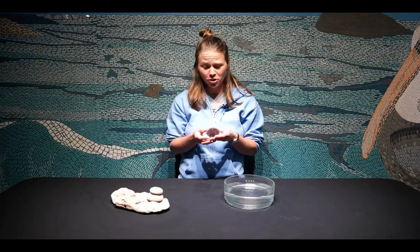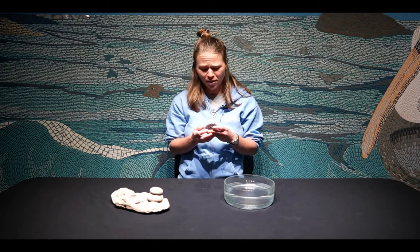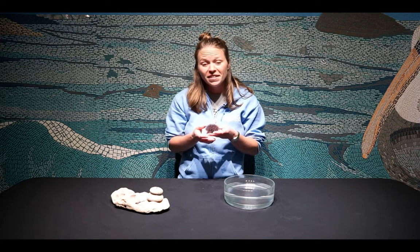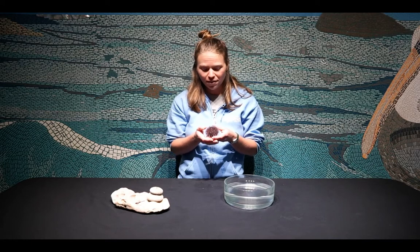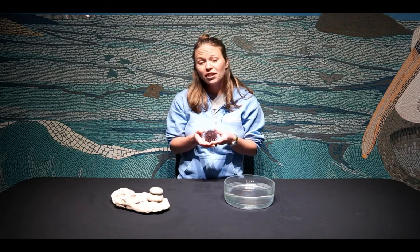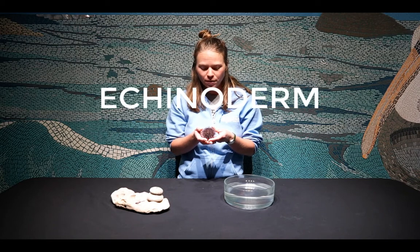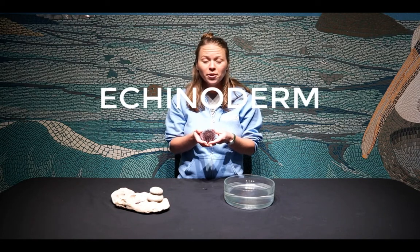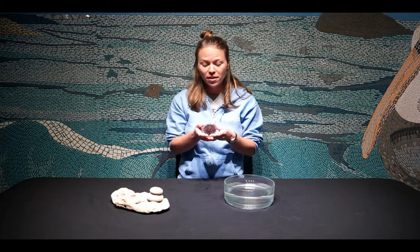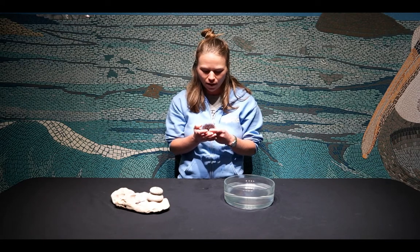Have you ever seen such a crazy critter before? This one sure looks like it would hurt if you stepped on it while at the beach. This is an animal called a sea urchin, and they're a very important part of our ecosystems here in coastal California. Sea urchins are a great example of an animal called an echinoderm. Now, echinoderm is a fancy word that scientists use to describe animals like sea urchins, sea cucumbers, and sea stars.